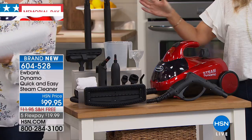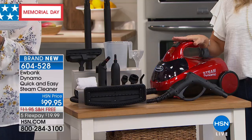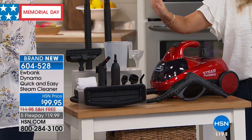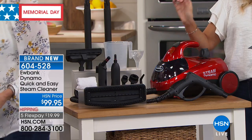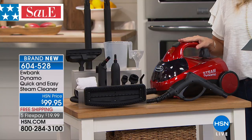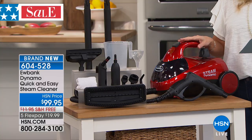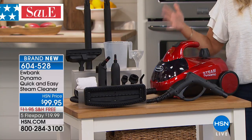Let me show you everything that you're going to get, because this is a huge configuration. Everyone's going to get the red Eubank Dynamo, but then all of the tools that you need. I'm just going to list them off. You are getting the extension wand, the floor brush and mop, the window tile cleaner, the large round brush, the small round brush, the straight adapter, the swivel adapter, the angled nozzle, the towel, the measuring cup, and the funnel. Everything that you'll need for any area in your home.